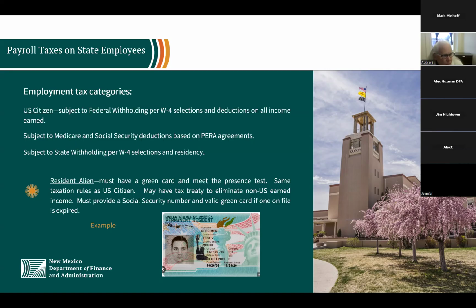The second category of employees that we have are our resident aliens, and those employees will present a green card. There's a picture here of what a green card looks like, and it is actually green. These people are permanent residents of the United States, and they do have the authorization to work. They are taxed based upon the same rules and regulations as a U.S. citizen, with the only exception being that there may be a tax treaty in place that would preemptively exclude any non-U.S. earned income, which we don't have to worry about because we are only dealing with wages that are earned. These employees must provide a Social Security number and a valid green card.